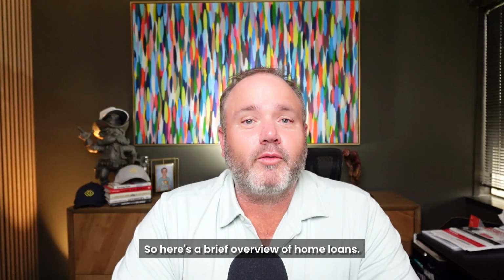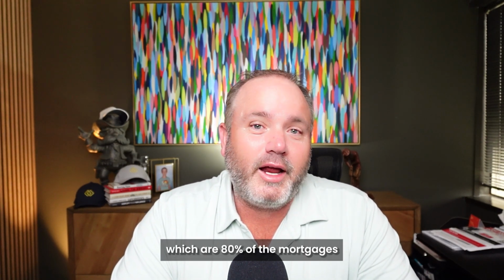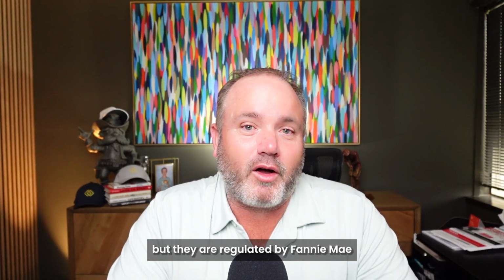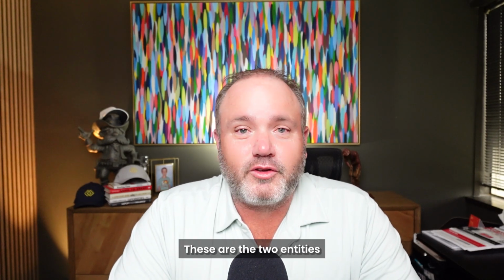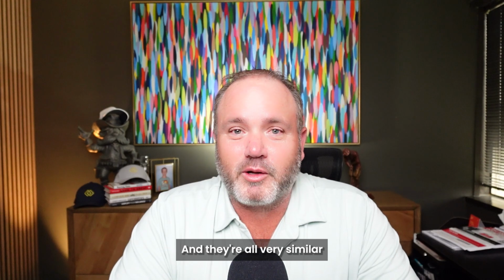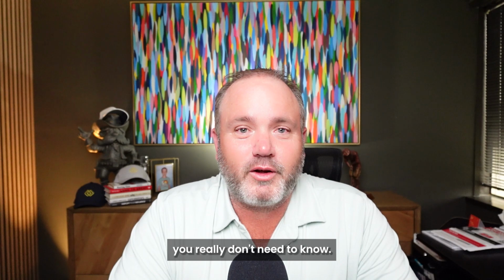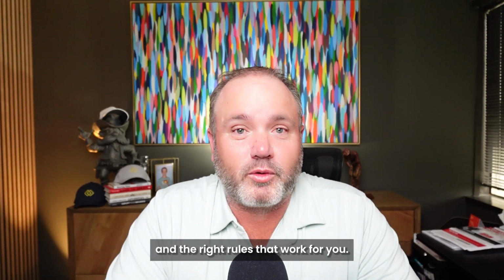So here's a brief overview of home loans. First of all, conventional loans, which are 80% of the mortgages that are done in the marketplace today. These loans are not government-backed, but they are regulated by Fannie Mae and Freddie Mac. These are the two entities that make up the rules around conventional financing, and they're all very similar between a Fannie or a Freddie loan, but they have different nuances that, as a homeowner, you really don't need to know. It's up to your loan officer to pick the right one and the right rules that work for you.